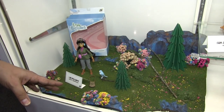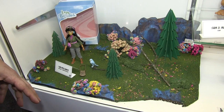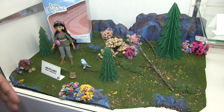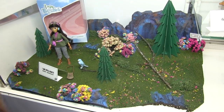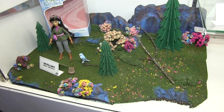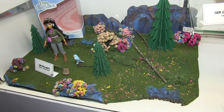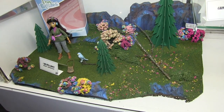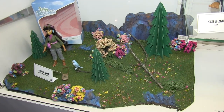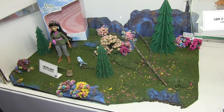Over here, we have our new line coming later this year as well, I Am Brilliance, and it is an aspirational career fashion doll aimed at young women, young girls, and everybody will come with a pet. Everybody will have full clothing, and we're going to push the career part of it more than the fashion stuff, and we're always on the lookout for careers you wouldn't think of at first. So our first figure is an ornithologist.